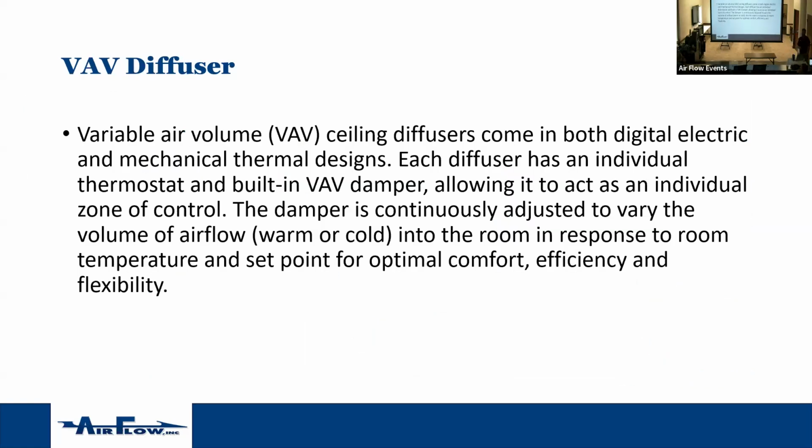One of the things that we also offer in a system like this, and actually we have it in our office here, are VAV ceiling diffusers, another low pressure system option. It's a smaller system, and provides a level of control at the room. As the thermostat is set, there's a damper on the VAV diffuser that varies the amount of air coming into that space. So the volume is what's changing, unfortunately, not the temperature of the airflow. So they are somewhat limited.